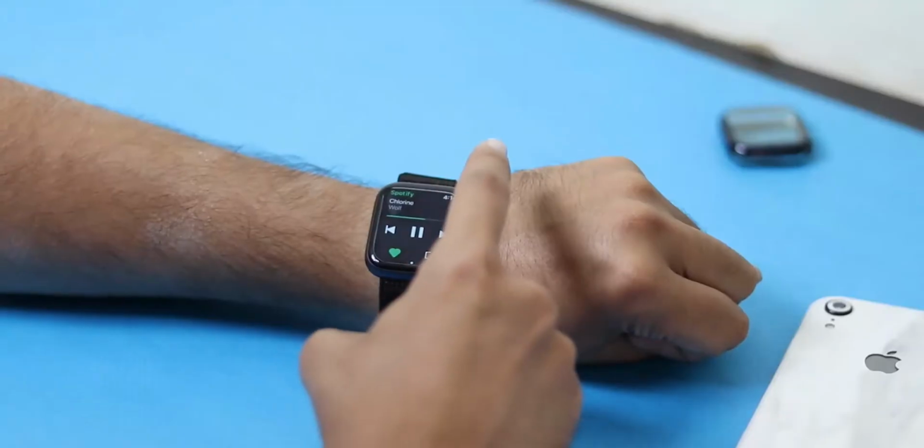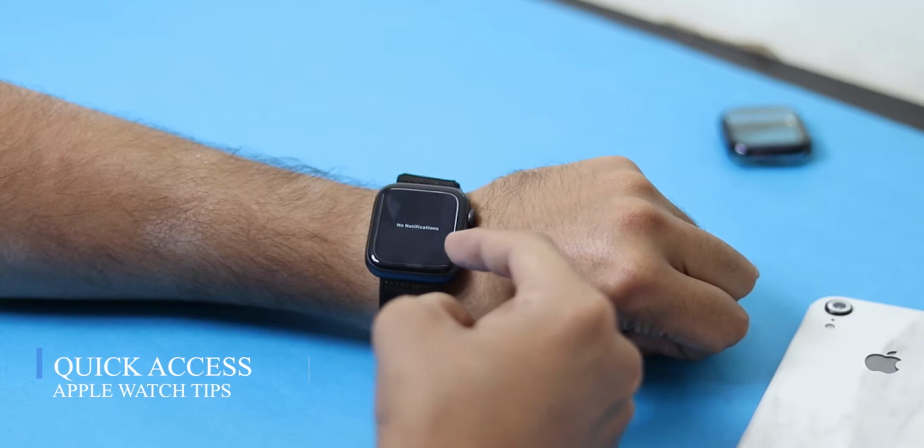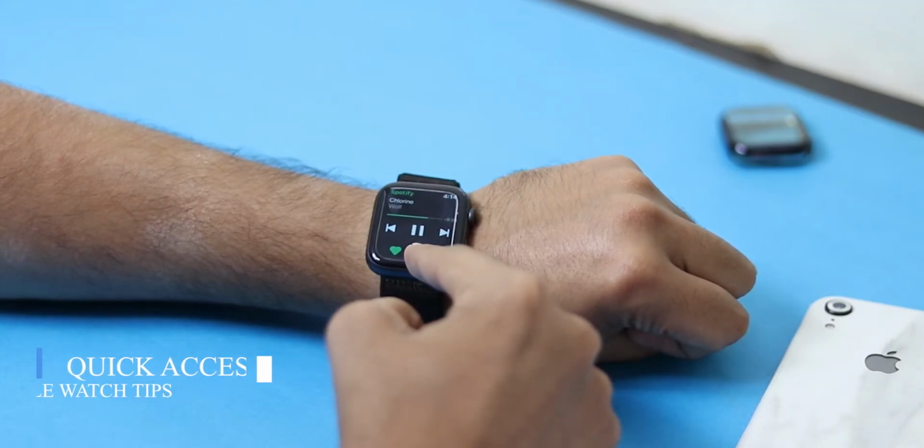You can easily access the notification center as well as the control center of your Apple Watch from almost anywhere. Yes, you just have to hold down for a second or two at the top or at the bottom, and then it will trigger the notification center and the control center. I recently found this out and I find it super helpful.